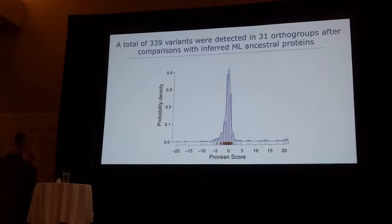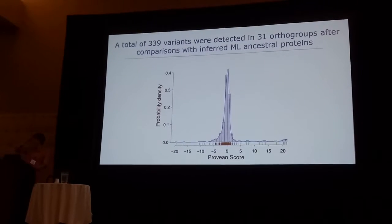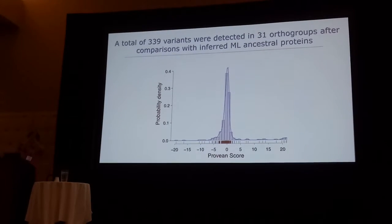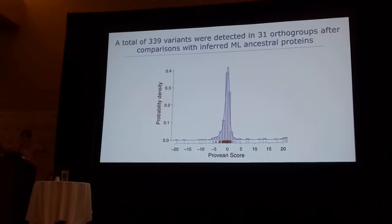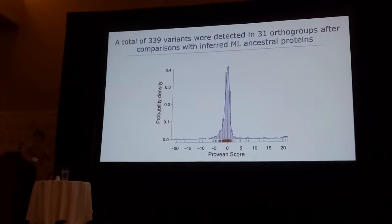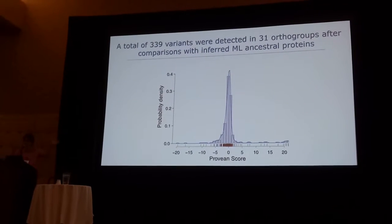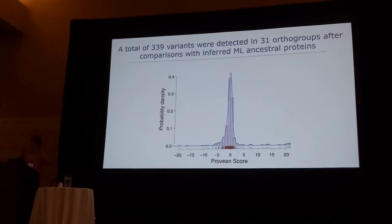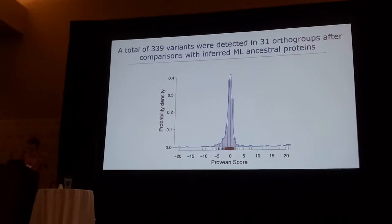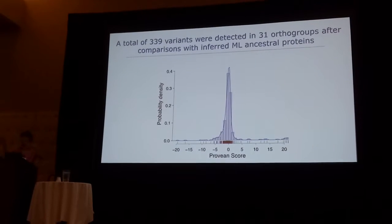And so the one thing that we did is we used this software called PROVEAN. Basically what it does is predict whether the protein sequence of a protein has any sort of functional effect. You provide a reference sequence. We used the ancestral likelihood estimated sequence for the whole clade, and we basically ask, is the sequence of the species going to be functionally different from the ancestor?